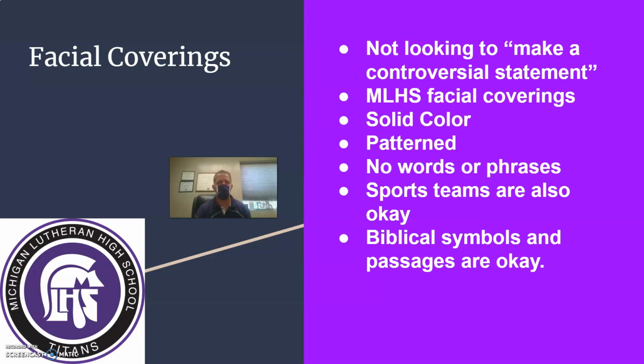Stay away from words and phrases. It's very easy for us to throw something on this and walk around and make a statement just like that with what's going on in our world. Highly charged political things right now, highly charged social matters that are going on. We will address those things in the proper place. It's not good for us to just plaster it on ourselves and walk up and down the hallway and make that statement and make that stand right now.